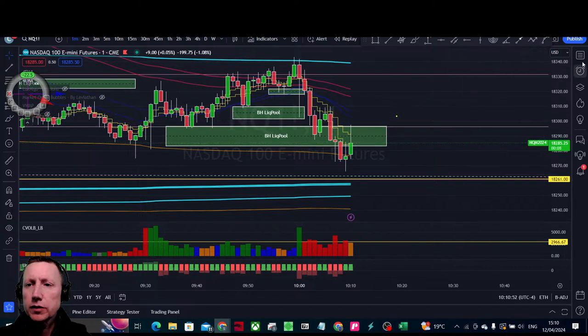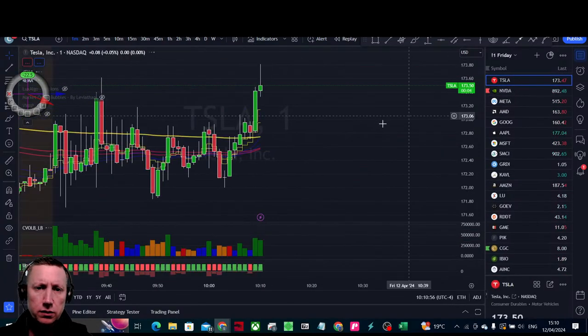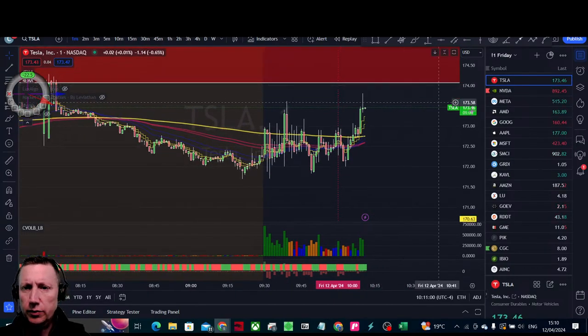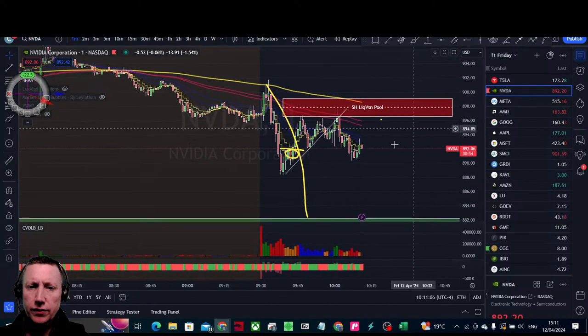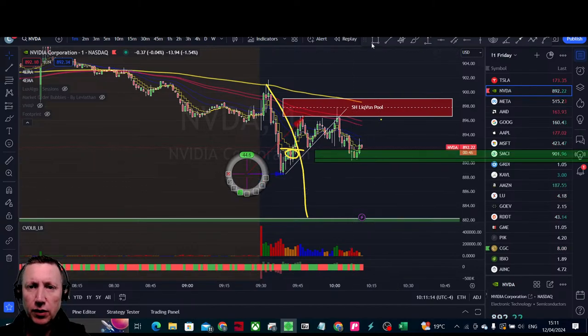Oh, we're coming in upside. Let's have a quick look what the guys are doing here. Tesla pushing up, wants its liquidity pool at 174. NVDA used its sell side. Yeah, still can try for this, but what it's just used is its buy side. We've got to be careful now that this just doesn't fade out for the morning. There's its buy side.